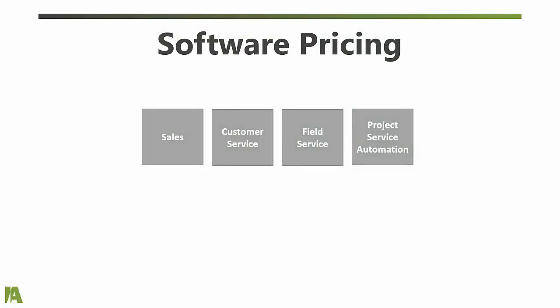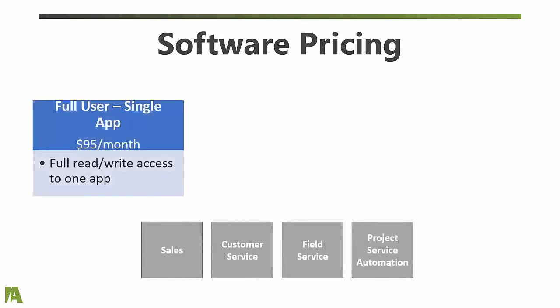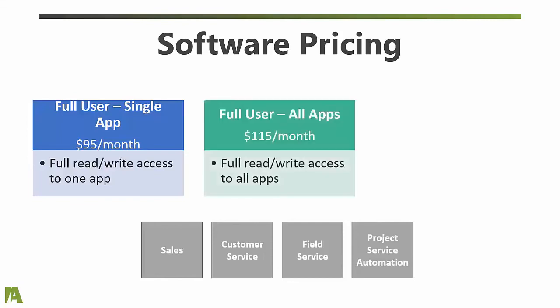So currently today there's four main applications within the Dynamics 365 customer engagement suite or plan, if you will. You have sales, customer service, field service, and project service automation. So again, we talked about customer service today, and we had a webinar on sales before. We hope to have some stuff on field service and the PSA app coming soon. But to be able to purchase an individual app, or a license or subscription rather to an individual app, it's $95 per user per month.